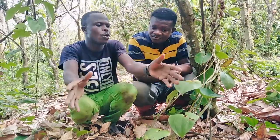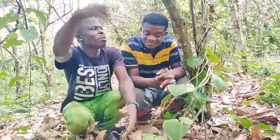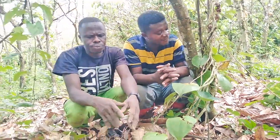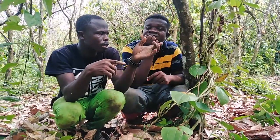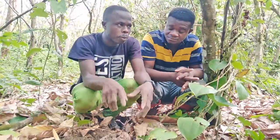So this is a tuber. This is the tuber, but you can see that it has fruit. Also, they are yams. Yeah. So this is the fruit of it. Yeah. You see, this is the tubers. These are the addition. But in fact, we don't have enough on it today. But we'll throw more light on it. So let's contact Farmer Inti to talk about this particular yam.